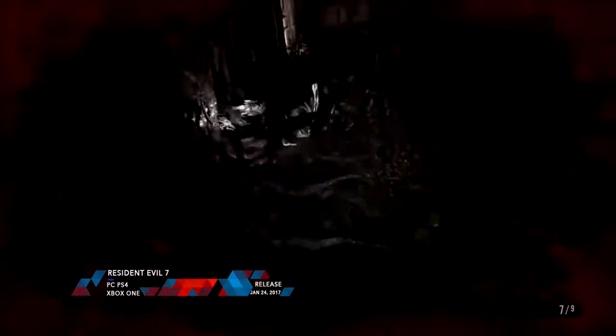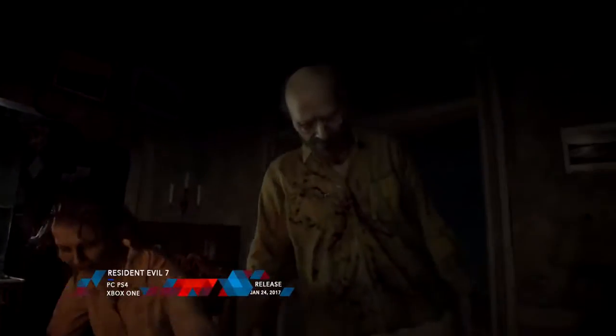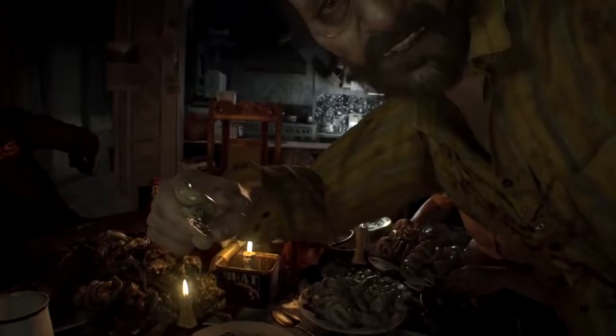Seeing the grossness and the moldiness take over everything, and the way the little light in the game shined off of it and makes everything look wet and disgusting, I loved it. It looks so good. The game made really smart use of the little lighting that it had.